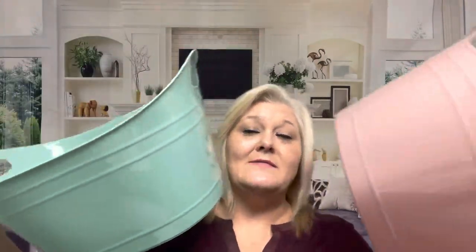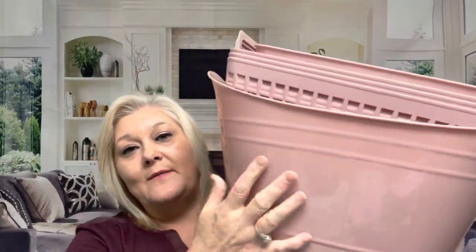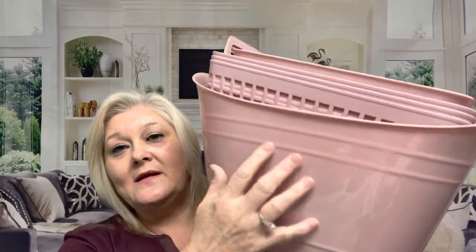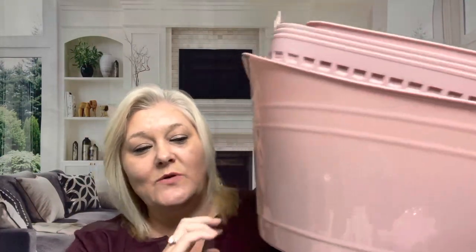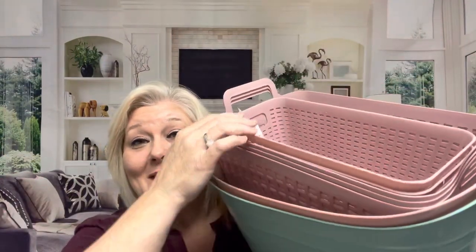Now, I only picked up this teal green and this beautiful pink because I was thinking about doing something for one whole bathroom in these colors for coming into the springtime. I'm really leaning towards that and maybe doing some splashes of this teal green. So yes, guys, run, don't walk to your Dollar Tree because they have the baskets back again for $1.25. You cannot go wrong with that.